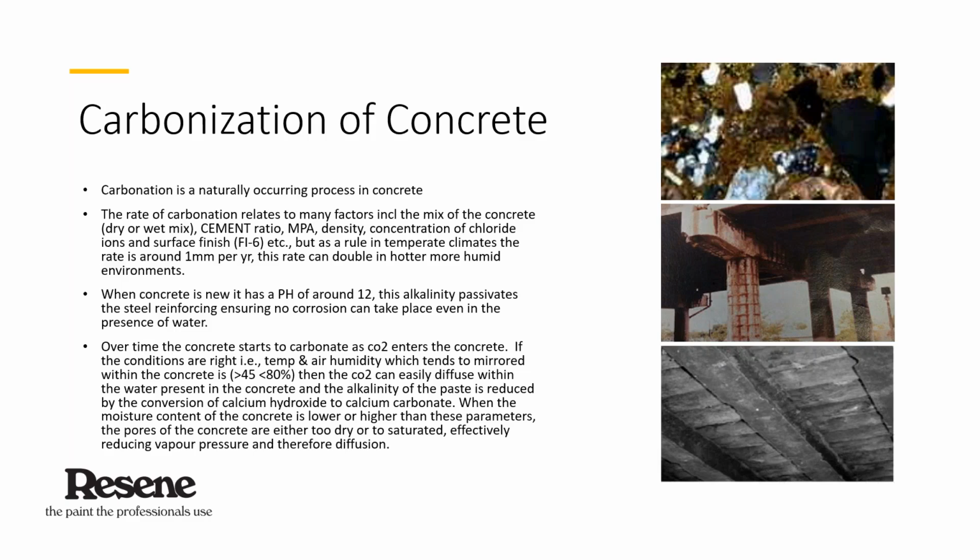Over time, however, as carbon dioxide enters the concrete, because concrete is very porous, with lots of pores, if the conditions are right and the temperature and the surrounding air humidity tend to mirror within concrete to some degree, then the carbon dioxide in the atmosphere can easily diffuse within the water present in the concrete, and the alkalinity of the paste is significantly reduced over time, and that concrete converts from a hydroxide to a carbonate paste.